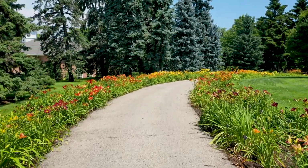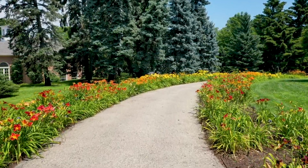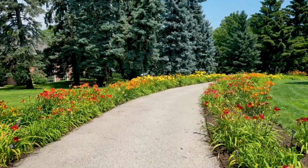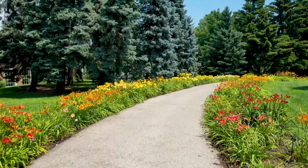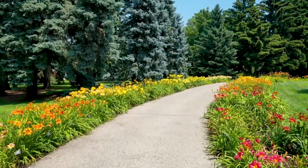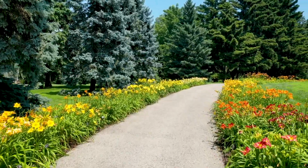Like many American gardeners, NYBG has a love affair with the daylily. Our collection is planted along Daylily Daffodil Walk, a gently curving pathway that passes through the magnificent spruces and pines of the Arthur and Janet Ross Conifer Arboretum.